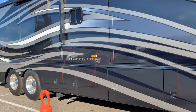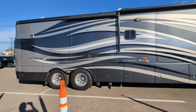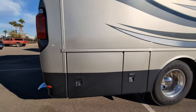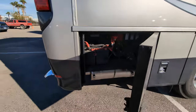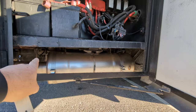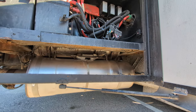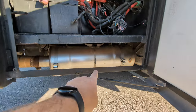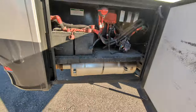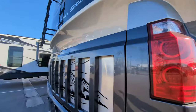All right. So we are here picking up the motorhome, and yeah, got it done. Looks good. Let's come over here and check this out, because this is where it's at. That's actually the piece that they replaced. So that's the new hanger up top there. These right here, right there, and right there. So yeah, good deal. We got it on. Everything looks good.